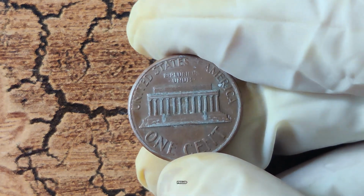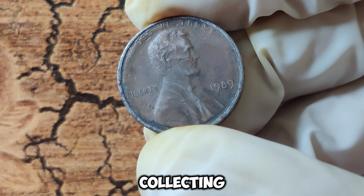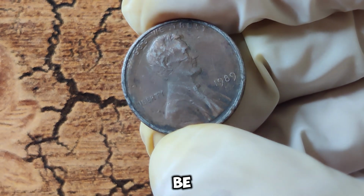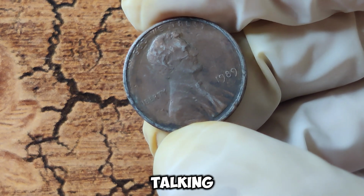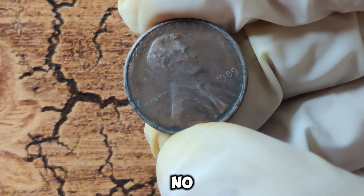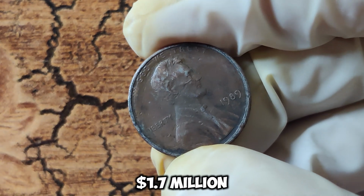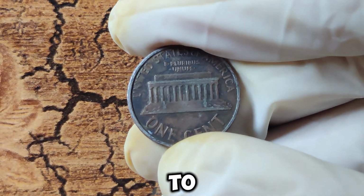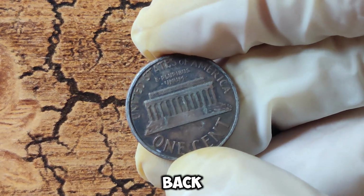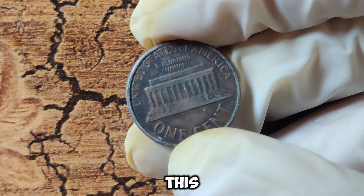So, keep your eyes peeled. We're diving into the exciting world of coin collecting and uncovering the hidden gems that could be hiding in your pocket change. Get ready to be amazed because we're talking about the 1989 No Lincoln penny that could be worth a whopping $1.7 million. That's right, this seemingly ordinary coin could be your ticket to a fortune. So sit back, relax, and let's explore the fascinating history and value of this rare find.